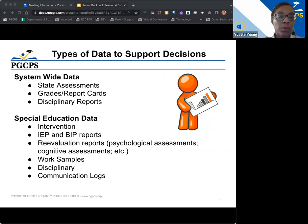So like I said, some examples of system-wide data are state assessments, grade reports or report cards, and student special education data. We have a whole series of data, right? We have intervention data and IEP data and IEP and BIP reports. We have reevaluations, psychological assessments, cognitive assessments, work samples, disciplinary reports, communication logs. Wow, there's a lot. We're going to focus tonight mostly on special education data, and data specific to schools.